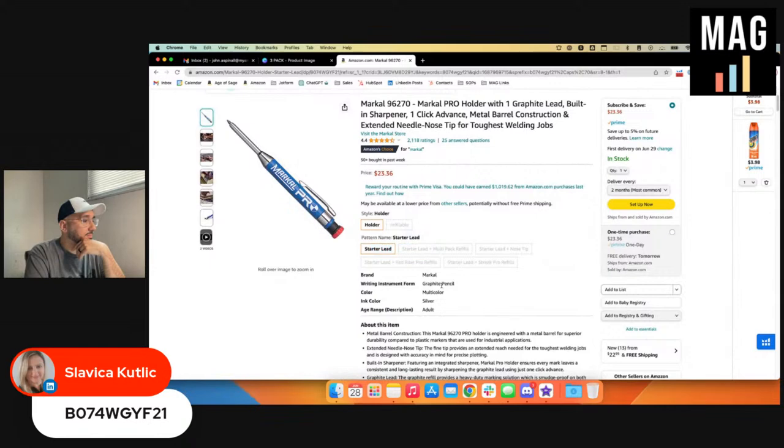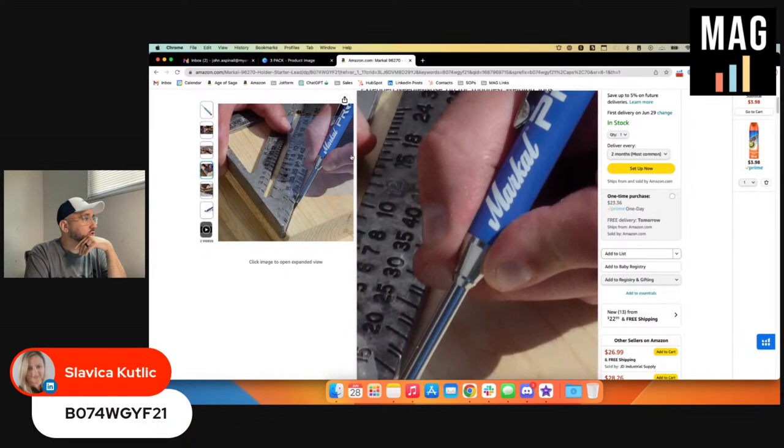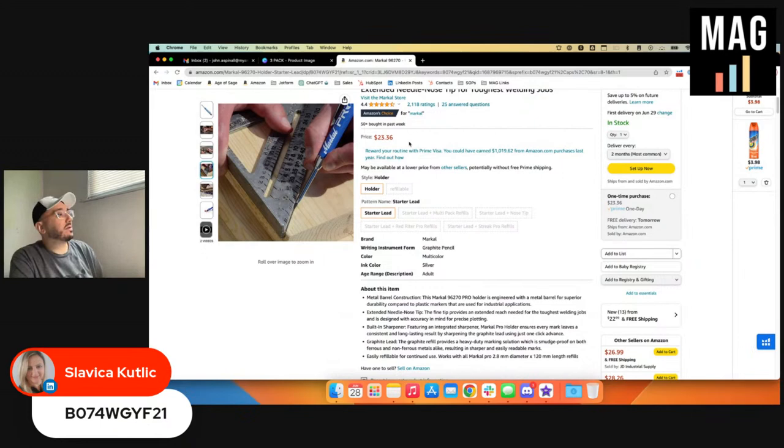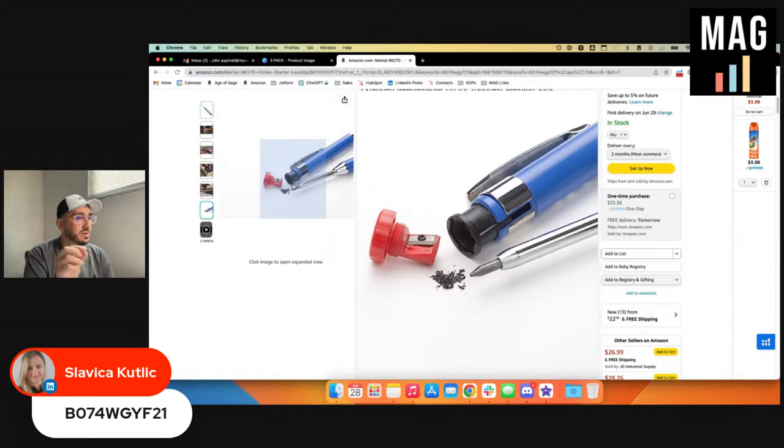So it's one graphite lead with a built-in sharpener. Okay, so how is this different from a pencil is what I would say. The graphite refill provides a heavy duty construction. Okay, for this, we're talking about a premium price point, right? So $23.36. Why is this something that's better than a pencil? So this is more durable. A pencil breaks and you have to sharpen it, all that kind of stuff, right? So, oh, I understand. So this is a long piece of graphite that you're able to sharpen on the go and just keep it with you.